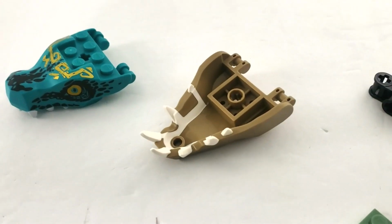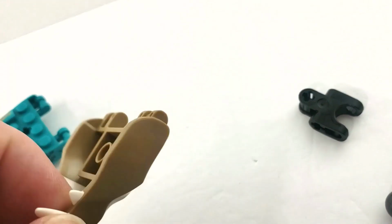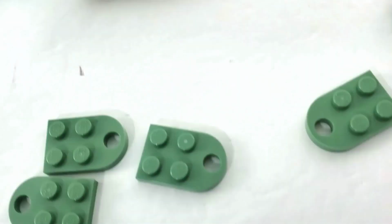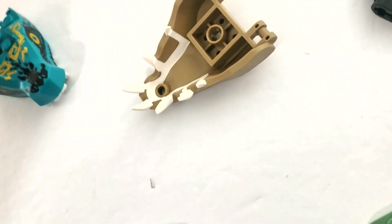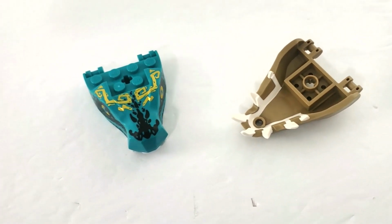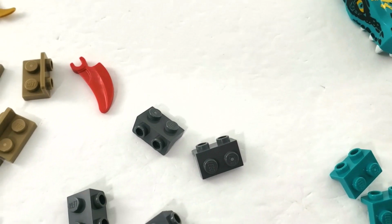Then we have the dragon head. He's got some nice printing there, and then dual molded teeth, and I think the top part is dual molded as well. Maybe not, that could be painted, but definitely those lower teeth are. Really nice printing. It's too bad we can't get those other stickers and prints too, and they're mostly the same sticker as well, so they could have easily made multiples, but that's that.